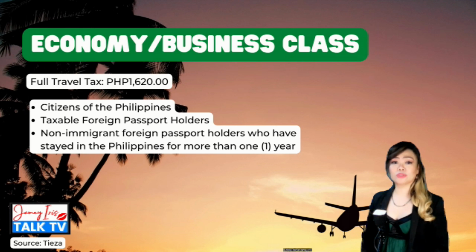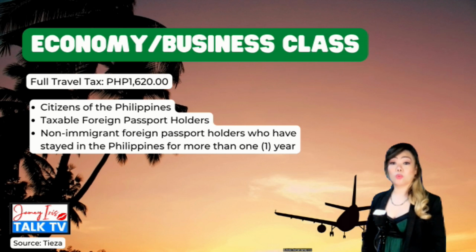Now, as of today, who pays for the full travel tax? Number one, citizens of the Philippines. Number two, taxable foreign passport holders. If you want to see the full details, you can always refer to tieza.gov.ph/table-1. Number three, the non-immigrant foreign passport holders who have stayed in the Philippines for more than 1 year. So you can also see it from the same website. That will be table number 2.